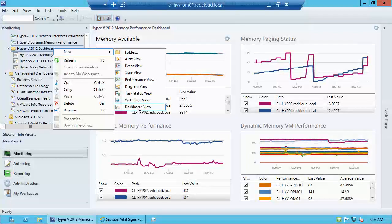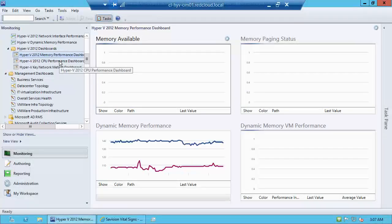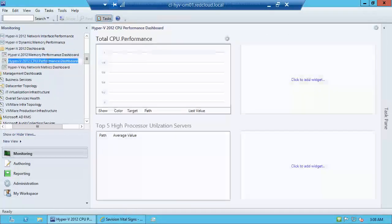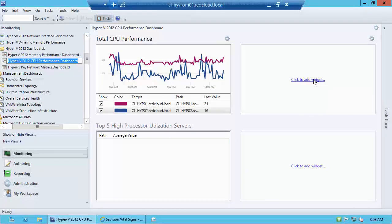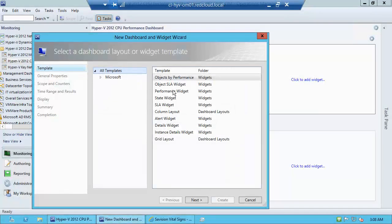Then for each of those widgets, those 4 widgets there, like this one, I have one over here, CPU performance. So I have 2 here. All you've got to do is click on Add Widget and select which of the different templates you want. Performance widget will show you the graphs. State widget will show you your green, yellow, and red lights, and so on. Objects by performance gives you a listing.